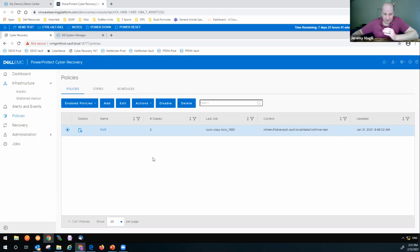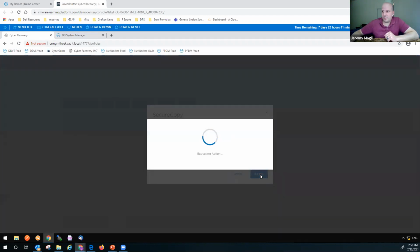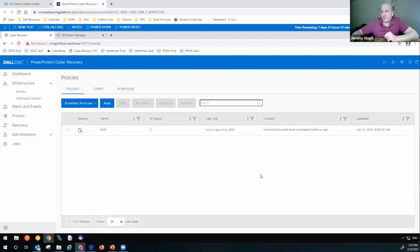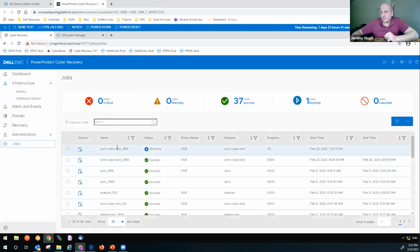But we have customers that will take it as far as, once that process is done, they'll physically break the connection and plug it back in before the next one runs. And they're kind of doing their own thing manually. There's lots of different ways you can go about controlling that process, but we can certainly automate it for you within the Cyber Recovery Vault as well. So we can kick it off manually here just to show you what it looks like, or hand it back to Patrick. So this is going to do that sync, copy, lock process that we were talking about.